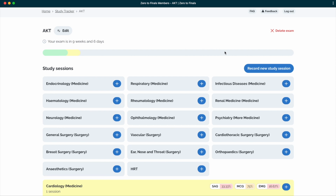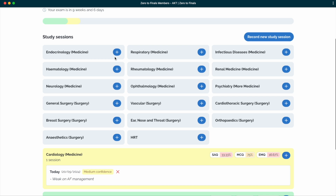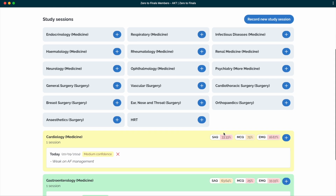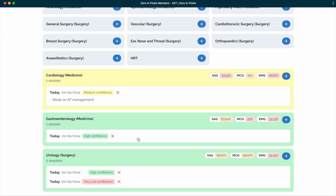So this helps you, and then you can see a progress bar. Ideally, this all wants to be green, showing high confidence for all the topics. So you can then see you need to cover all of these topics. And then when you've covered all these topics and you decide, what should I study next? You can look at what's at the top, meaning the lowest confidence. And it's also ordered by how long ago you studied the topic.